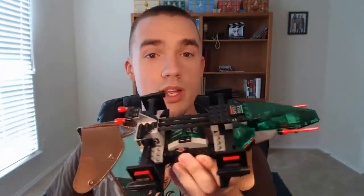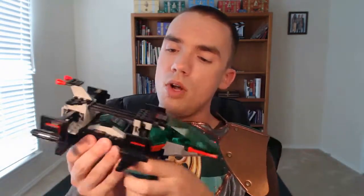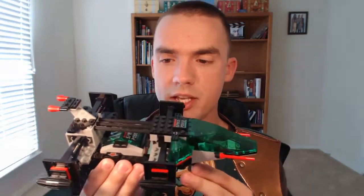Yes, this is number one. My absolute favorite Lego of all time. I think this is called the Space Police Rebel Hunter. I don't really care what it's called. I just really like it. I've crashed this thing a gazillion times.